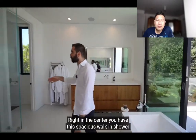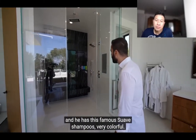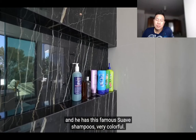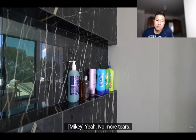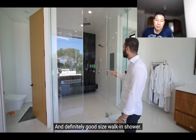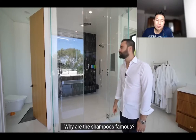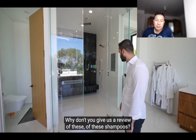Right in the center, you have this spacious walk-in shower, and he has these famous Suave shampoos, very colorful. Yeah, no more tears. I like that. And definitely a good size walk-in shower. I like the contrast between the dark marble and the lighter marble. Why are the shampoos famous? Why don't you give us a review of these shampoos?